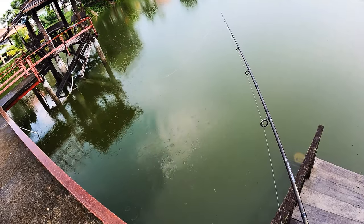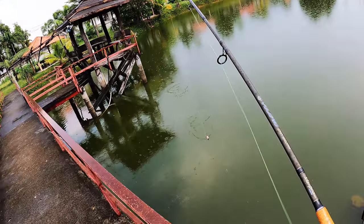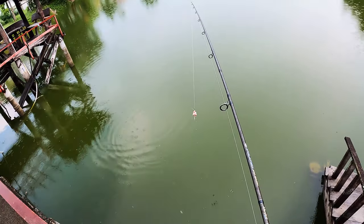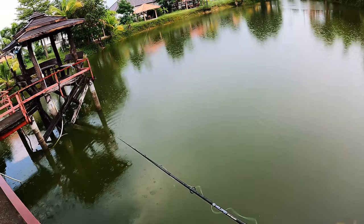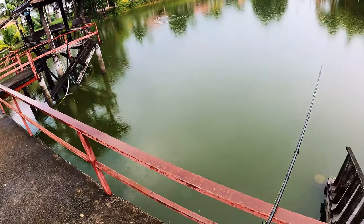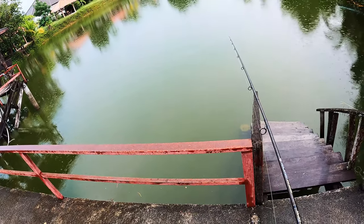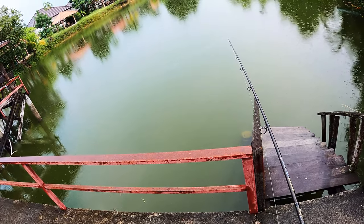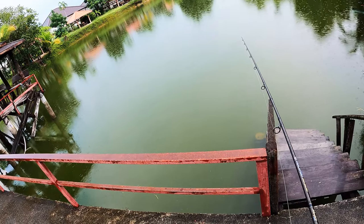Keep the tilapia from eating it and we'd probably get the catfish. Come on, catfish. Let's try getting a little bit further out away from the pillars there. Right there. Come on, catfish. Not the pole bender. We just can't get the tilapia to leave it alone long enough. Get that pole bender in there again.